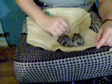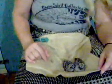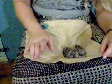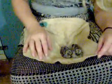So, those are our latest additions, the little mourning doves. Really don't have any names. Don't call them anything till I'm sure they're going to make it, because otherwise you get attached. You name it, you attach to it, and we try not to do that.